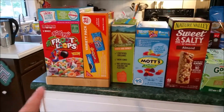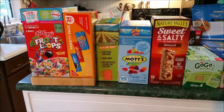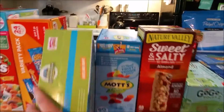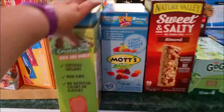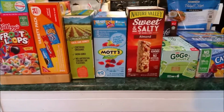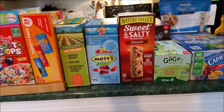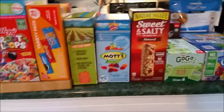So Fruit Loops, like the variety pack of the individual cookies. Then this is me and my husband's favorite, Cascadian Farm oats and honey granola cereal. We like that. And again, I tend to make my own. So this is just for those mornings when we're really rushed and it's cheaper to have a box of this on hand than it is to eat out.